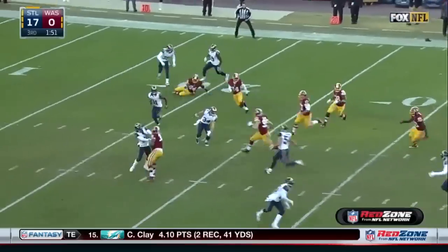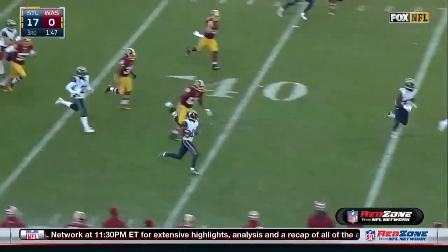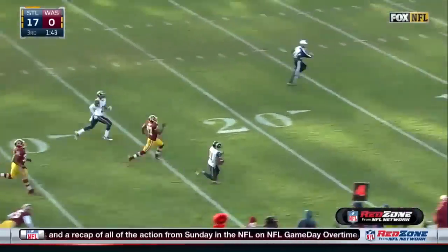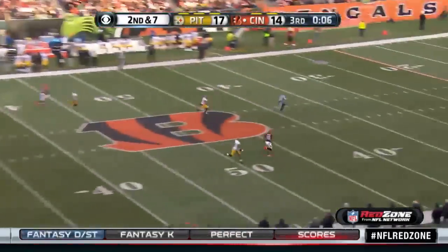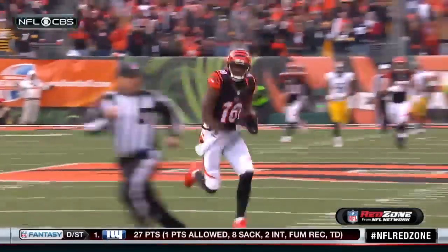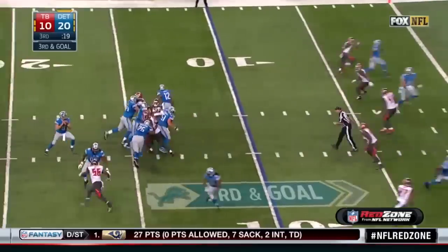And blue. To the 20, trying to pick up some blocks. Gets outside. And another big return for Tavon Austin. He may go all the way. Touchdown. Cincinnati on the O line. Dalton. Long ball. Separation. A.J. Green's got it. Makes a cut. Now it's a foot race. Green all the way. Been right once today.